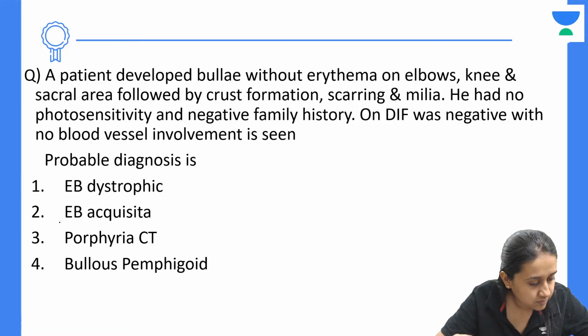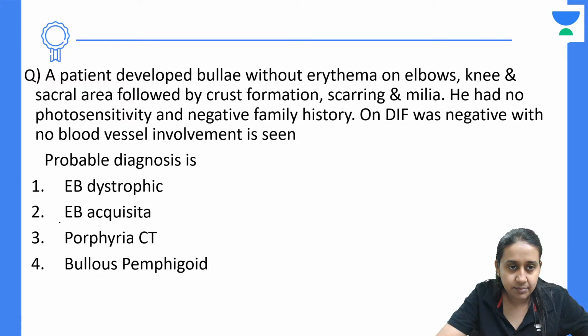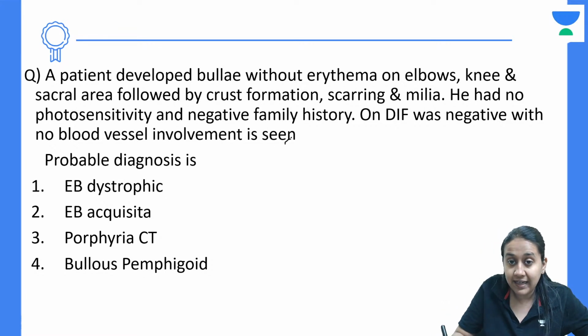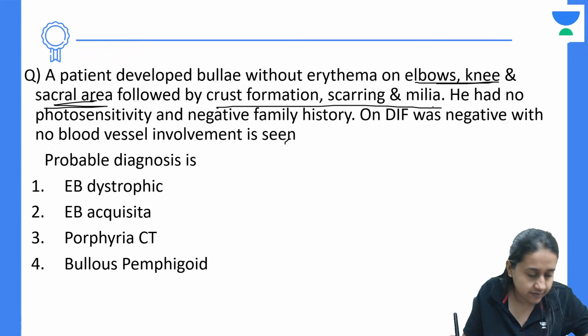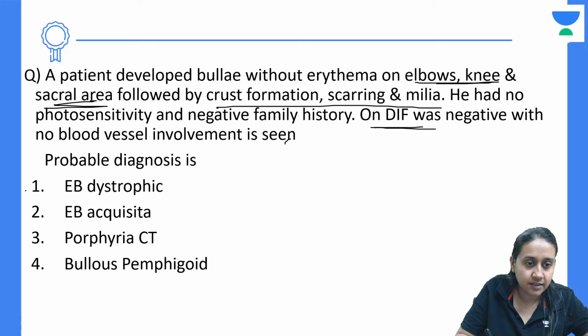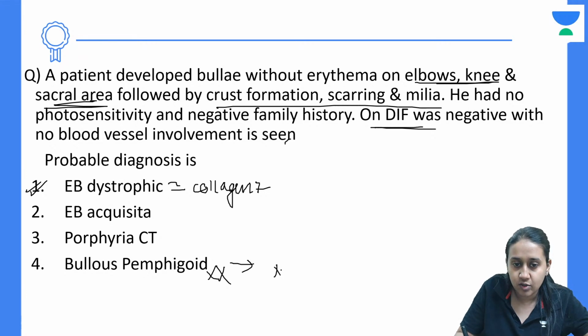Anyone can tell me the correct answer? A patient who has developed bulla, which is mainly present on the extensor aspect. These bullae have healed with crust and scar. Negative DIF means we are dealing with a very characteristic mechanobullous disorder, which is EB dystrophica, where collagen 7 is affected.